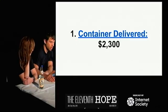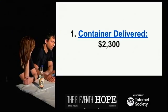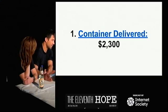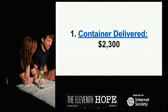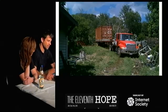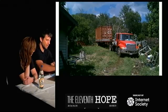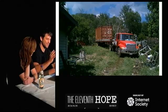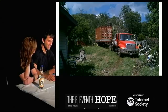If you Google Conex, C-O-N-E-X, or look it up on Craigslist, sometimes you'll find slightly cheaper, but it's not really something that you should optimize too much. This is your house, and you're paying like $2,300 for the wind and watertight shell. Like, just get it done. Delivery is going to be a hassle. This guy bumped into that house you saw in the first picture and moved it on its foundation by like 6 inches as he was backing in with the first container that we experimented with.